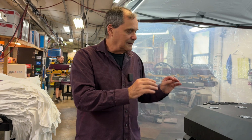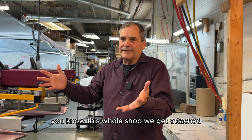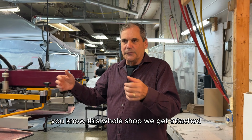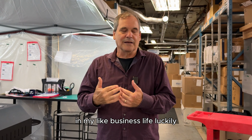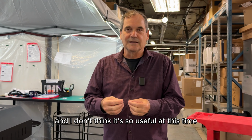Being a business person today, you really have to be open to changes, because I know from the screen printing, this whole shop, we get attached. We know how to screen print. But it's really important to be open to changes so we can still use screen printing, but complement it with digital printing. And trust me, there's a lot of resistance to change. It's a lot of money, a big money investment, a big change in thinking, but you just can't compare the results. So always using technology, both in the physical equipment and on the computer, has been a theme in my business life. Luckily, I really like change. Some people get really stuck in their ways, and I don't think it's so useful at this time.